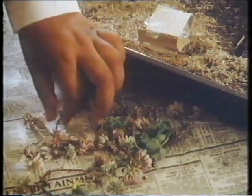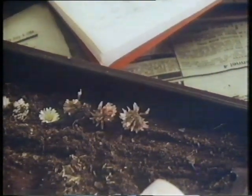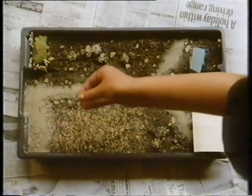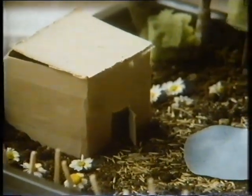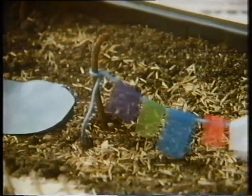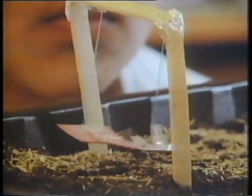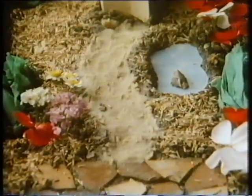This is one way. A model garden can have anything you like in it. A shed, perhaps, and even a washing line. But what if you wanted to make a garden out of doors? Wouldn't you need a lot of land?